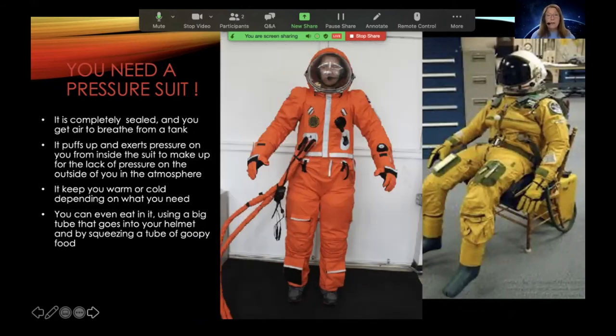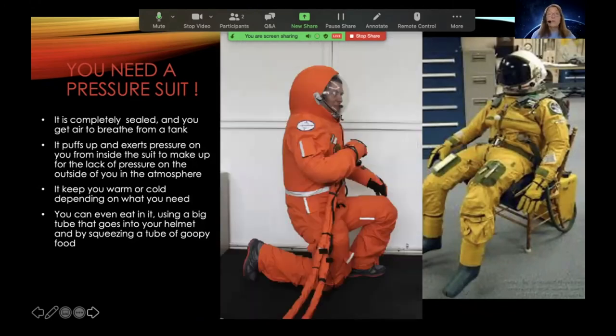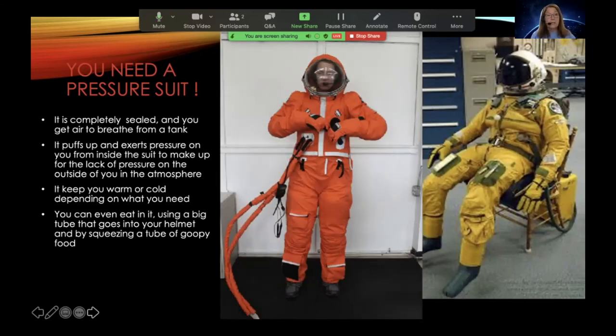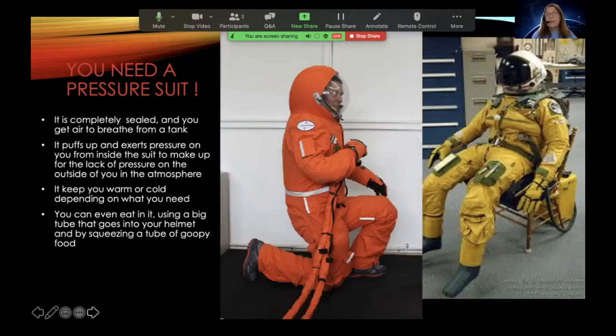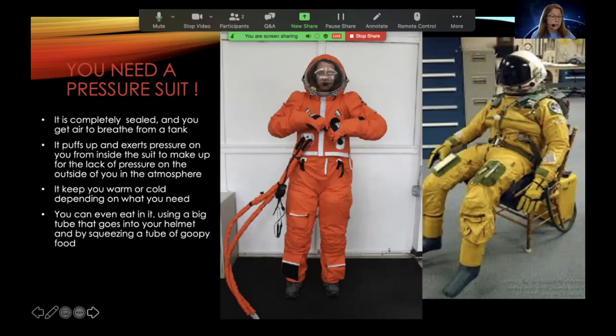So how does NASA get around that particular problem? Well, first of all, we would never send any astronaut or pilot into space without the proper protective gear. And that isn't a water bottle. What you need is a pressure suit. If you're a pilot flying very high into the atmosphere, you need one kind. If you're an astronaut, you need a separate kind of pressure suit.